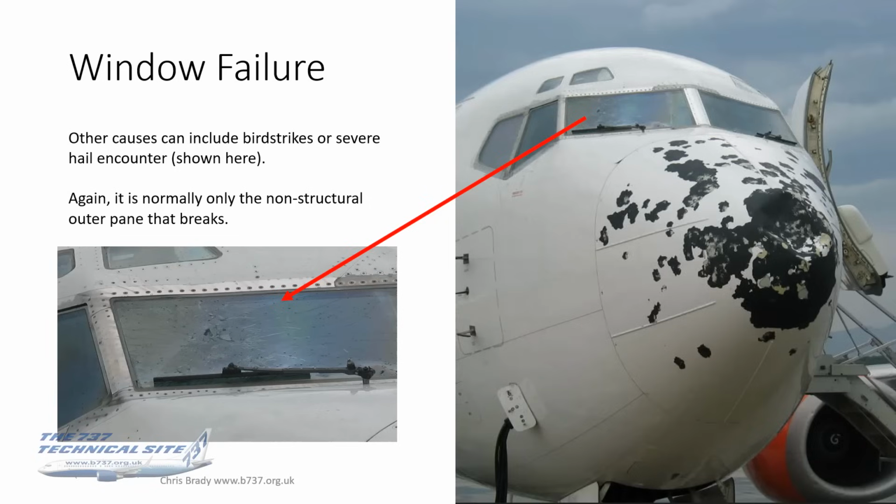Now, other causes. The two we've spoken about were due to arcing, electrical arcing, which is probably the most common reason for window failures. But other causes can include bird strikes or severe hail encounter, as shown in this example. I mean, this is a real beaten-up aircraft. This particular event happened on departure from Geneva, and it occurred just going over the Jura Ridge.